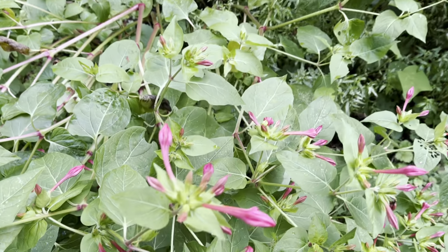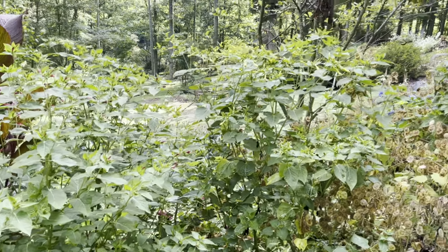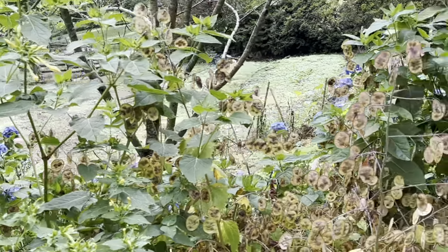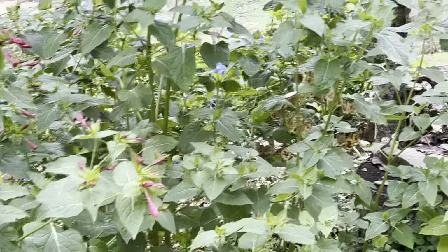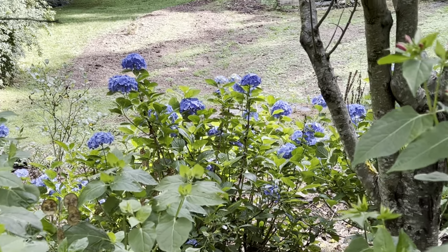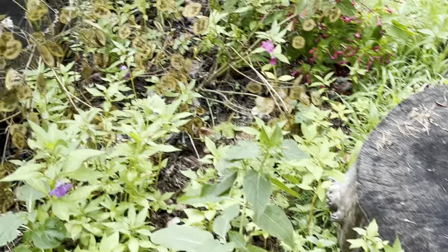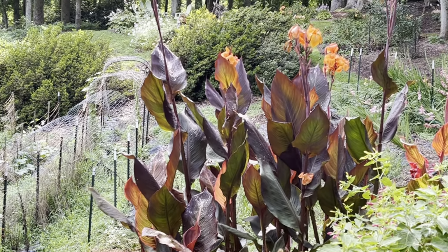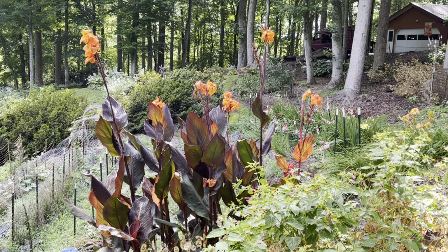These open up into these beautiful tubes, and these are not open yet. Looks like there's one there in yellow. These are coming back every year on their own. I think he planted them last year. And look at the beautiful hydrangeas. Oh, it's the most beautiful shade of blue. And look at him next to them. And those are 6 or 8 feet tall.